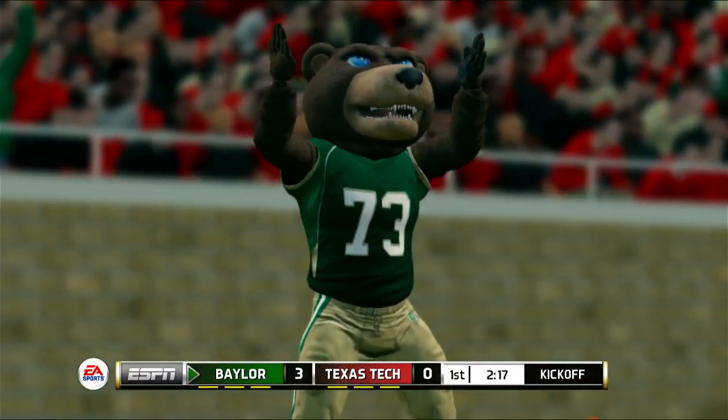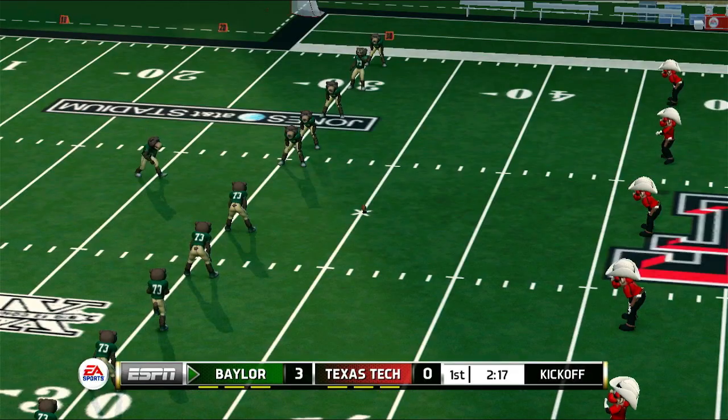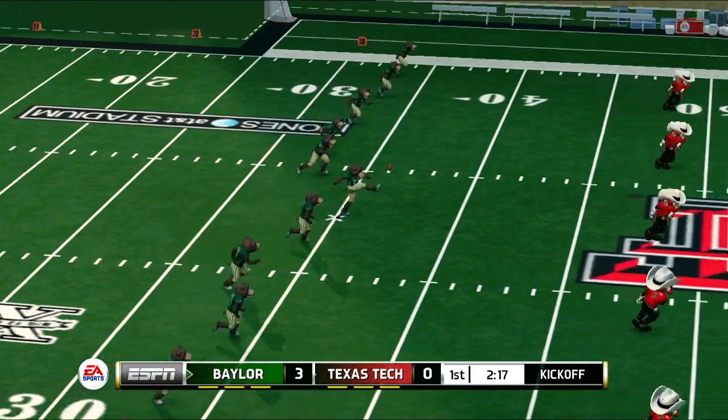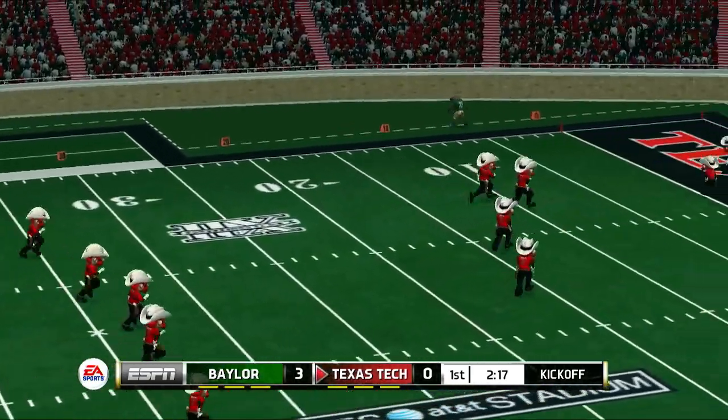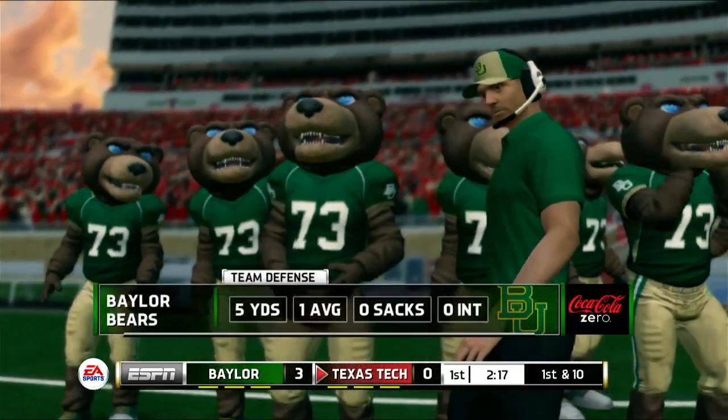Even though they gave up a field goal here, that defense is feeling pretty good about themselves right now. It could have just as easily been a touchdown. Looks like they're ready for the kick. He kicks it off, and he got all of that one. This one's going to be down in the end zone for a touchback.